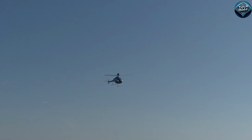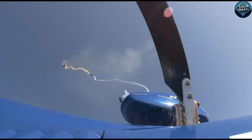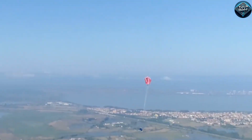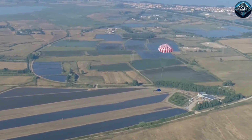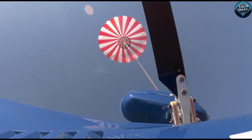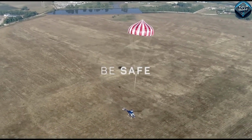a mid-flight malfunction. The Zefhir's parachute system makes it a game-changer in aviation safety, offering peace of mind for pilots and passengers alike. Whether you're flying for business or adventure, this innovative technology could be the key to saving lives in critical situations.